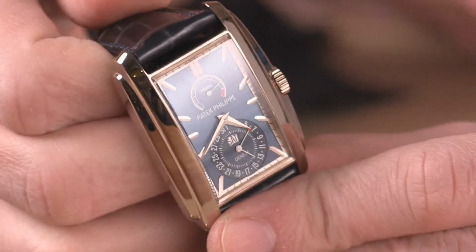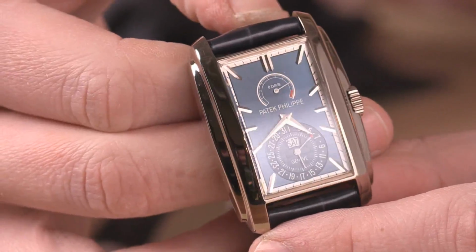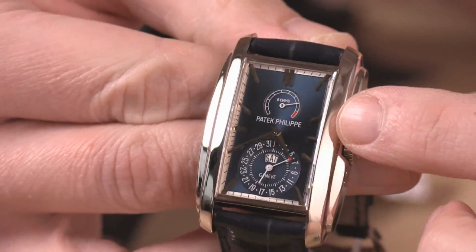Now, a few watches that always seem to slip by from Patek Philippe, the Gondolo collection. And this is the 5200G, the successor to the original 5100 Millennial reference. This is a watch that launched in 2013. It is a day date.